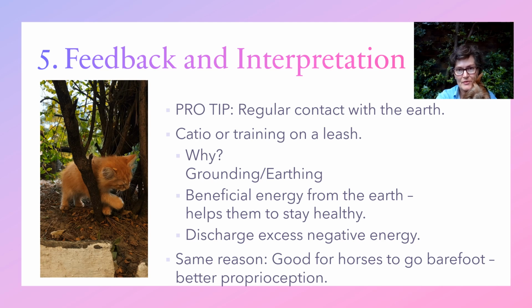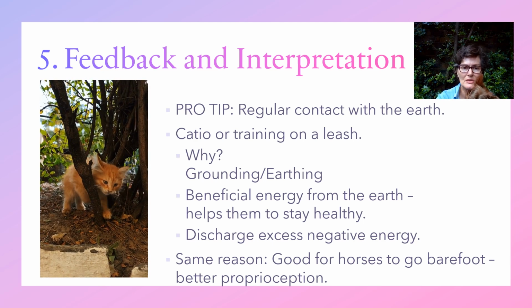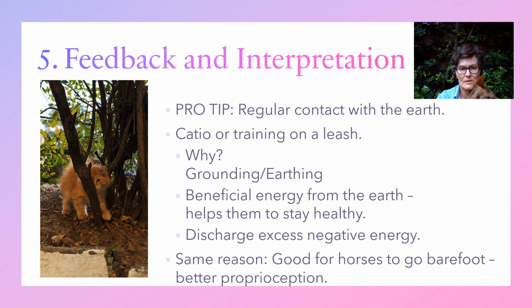Here's another pro tip for you. Please note that it is very important for animals to have regular contact with the earth, and I'm talking about horses, cats, dogs, all kinds of animals. If you have indoor cats and you're not going to move house soon, and they don't have access to the earth, touching the earth, please consider building your cats a catio or training them on a leash so that they can get into contact with the earth.